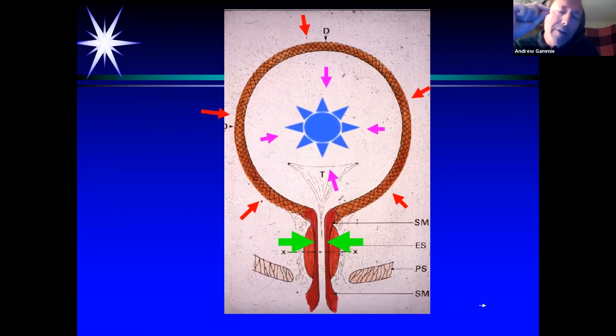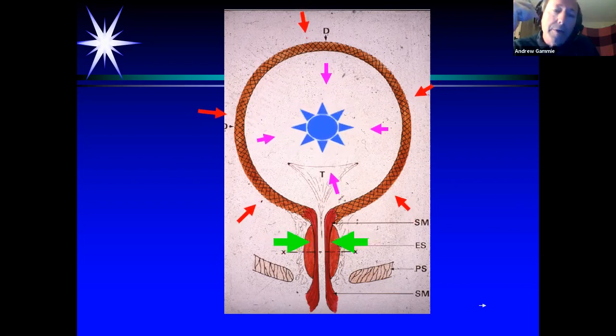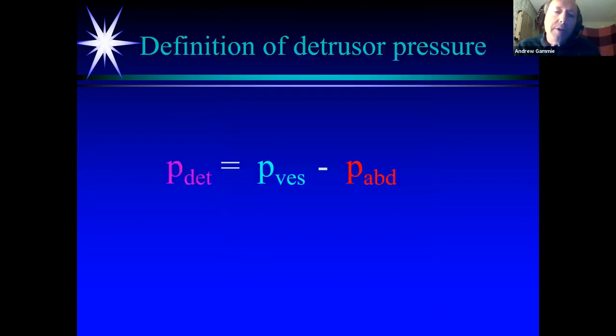What is the pressure generated by the bladder? What is the extra squeeze going on? Is the bladder functioning? Or is it a pelvic floor issue that's causing leakage? So we've got to extract that purple arrow from the diagram here. And we do it by taking out those interfering red arrows on the edge from the blue star in the middle. Or if you like, by this equation, subtracting the abdominal pressure from the vesical pressure. And that leaves us with the purple arrow, what the bladder is adding to this situation.